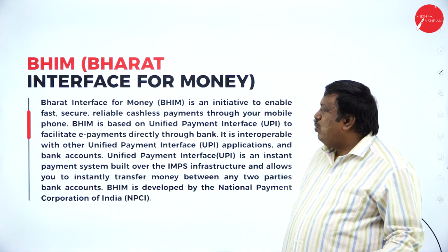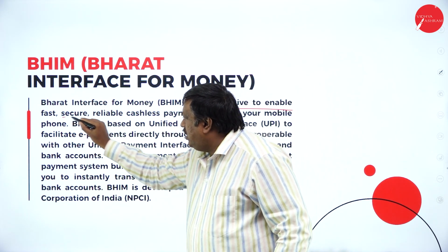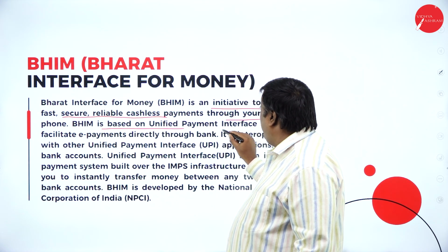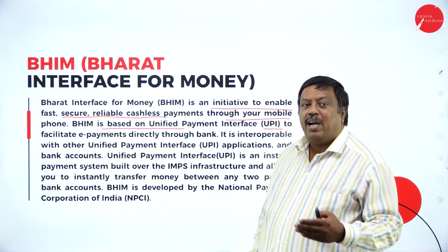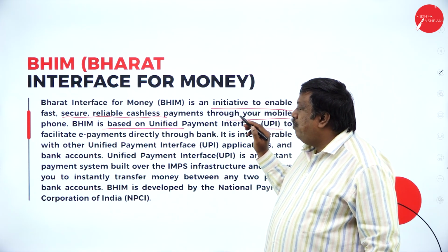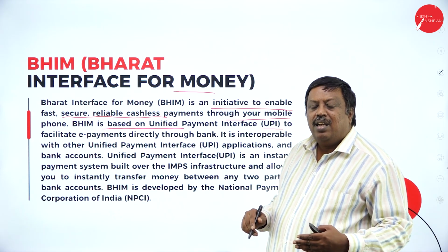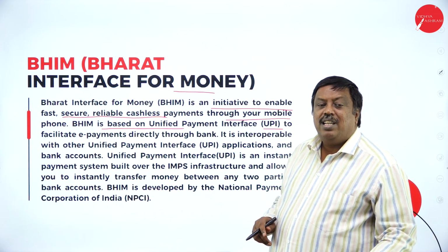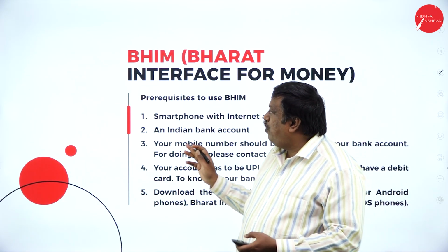So BHIM is a new concept in the market, an initiative to enable fast, secure, reliable cashless payments through your mobile phone. BHIM is based on Unified Payments Interface, that is called UPI. So if I want to make any online transfer, I do it through mobile UPI transaction. What I said earlier, UPI is nothing but Unified Payments Interface. It is based on BHIM here, where I can make payments, I can receive money, and even repay a loan, or I can get the facility of buying commodities and paying later with the help of BHIM.